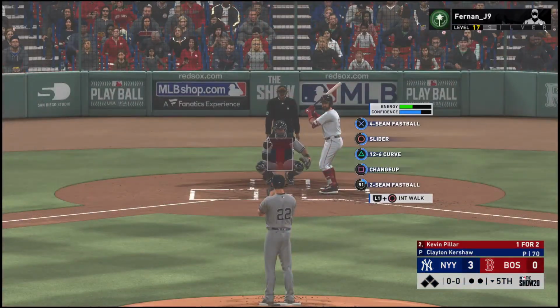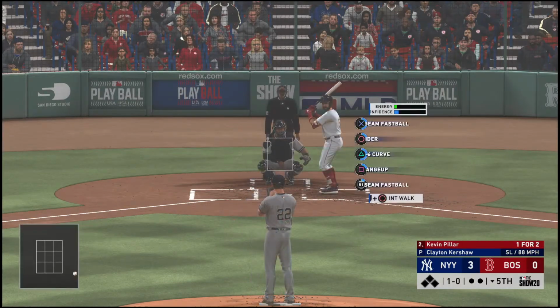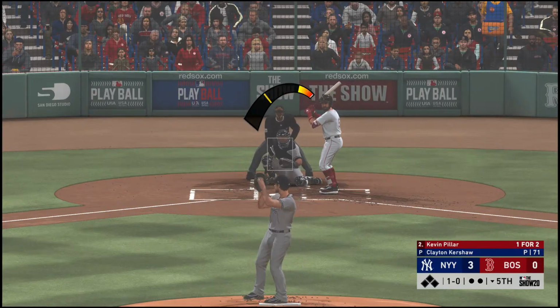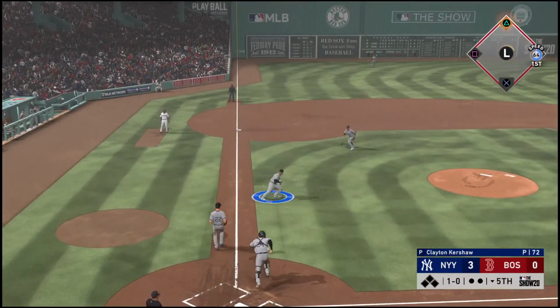Ready once again, Kevin Pillar, as we move past the halfway point in this one and begin the bottom of the fifth. And a slider gets away from him here as it just about got him in the ankle. A bouncer to the left side. Oh, and he has some trouble with it.